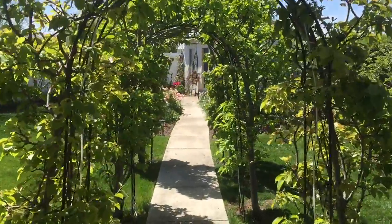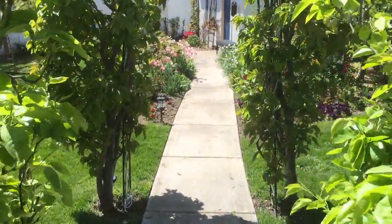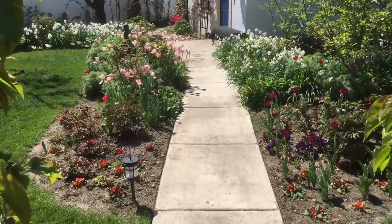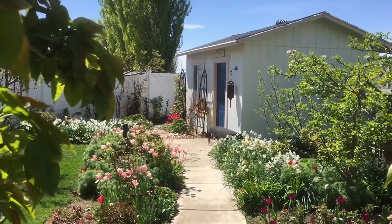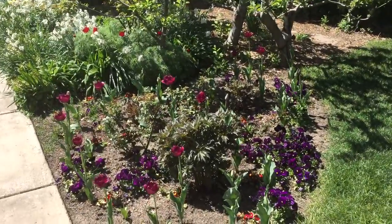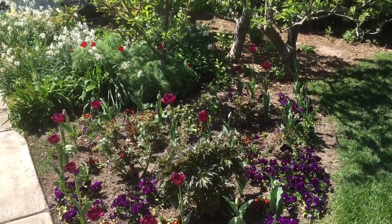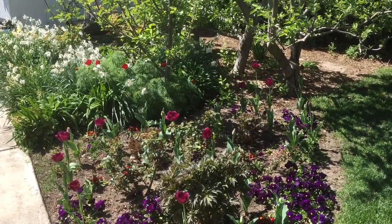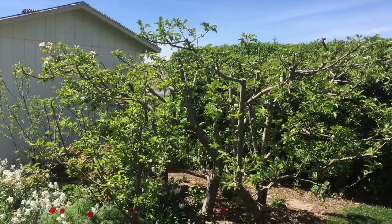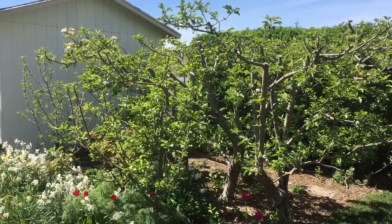Okay, so let's go through the arch. Asian pears, 3 different varieties. And then here is the cottage garden, with the cottage, of course. Okay, so on this side we've got a couple different varieties of Ito peonies, Cora Louise, Singing in the Rain, and Julia Rose.